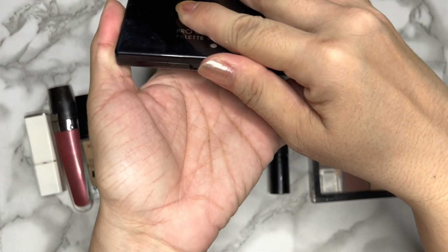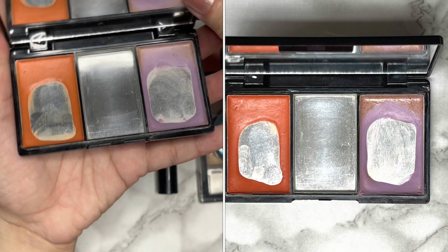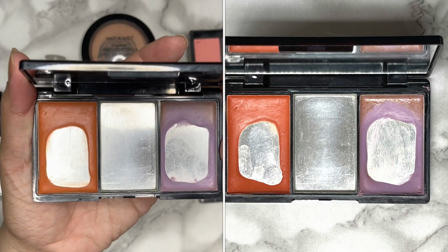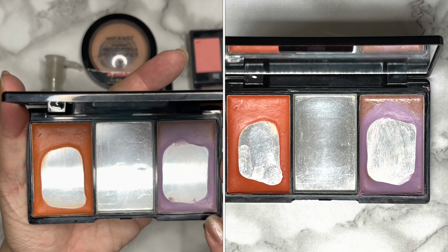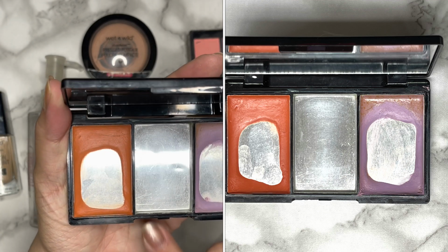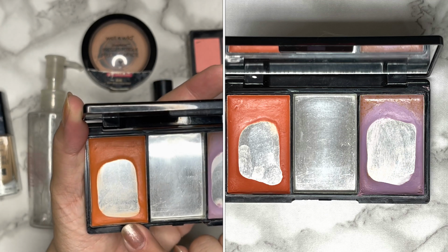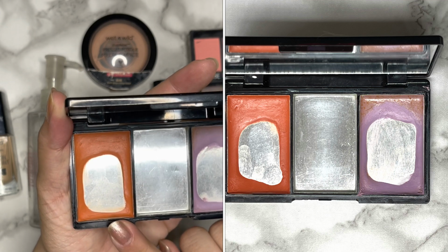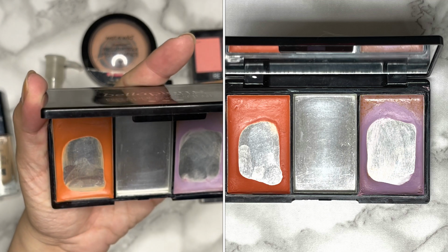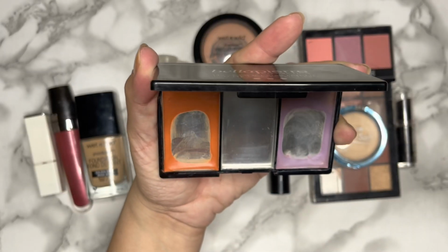Now for this Bellapierre color corrector, I was having a lot of difficulty using it as well, because for this lavender shade, I only used that once. And for this red or orange shade, I used this 6 times. So this one, I haven't really been reaching for it. I was aiming to use up at least to have a side pan for this one, but I didn't manage to do that.